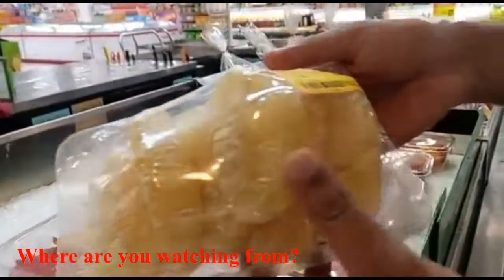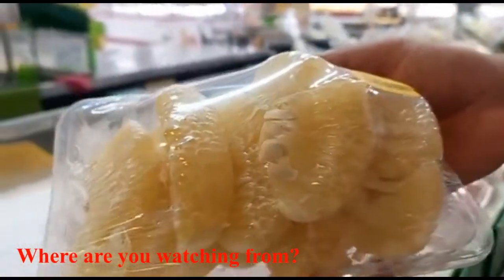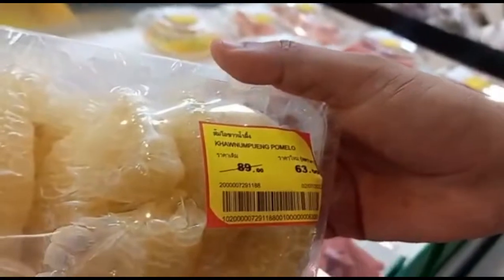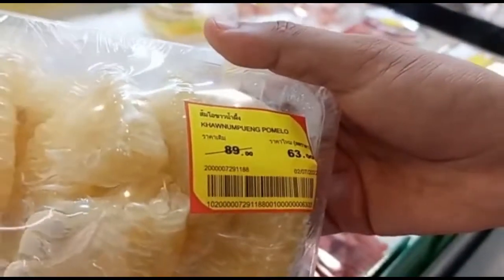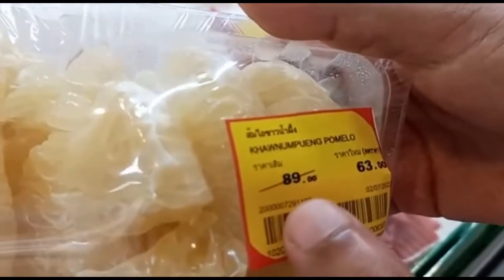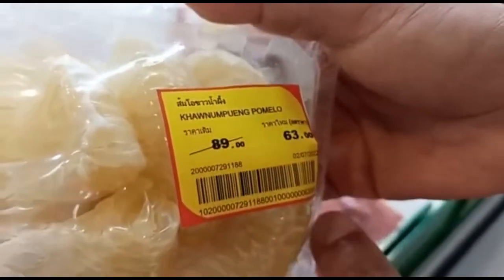Okay guys, so here we got some sliced grapefruit. Routine, we were actually talking during the week that we've never seen grapefruit in Thailand before. This is really our lucky day today. And also it's on promotion, 63 baht. What's the name of it? Can you pronounce it? Kawupueng pomelo. Imagine. We just call it grapefruit.